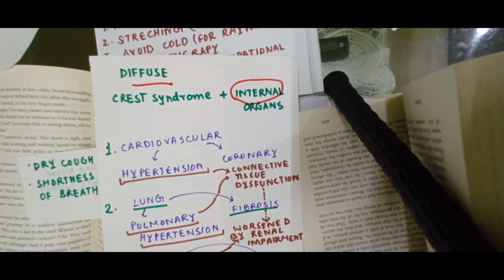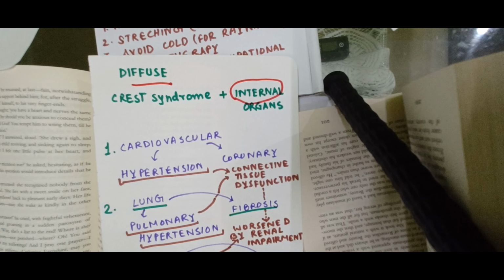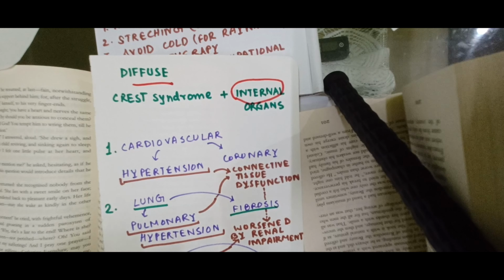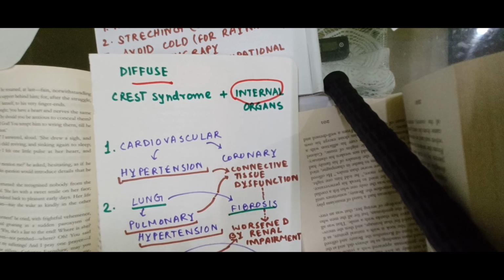So what actually gets affected: the cardiovascular system may get affected, the lungs might get affected, and the kidney might also get affected. So in the cardiovascular system, hypertension can happen, and the coronary system can get affected as well. And for the lungs also, pulmonary hypertension can happen, and pulmonary fibrosis can happen.